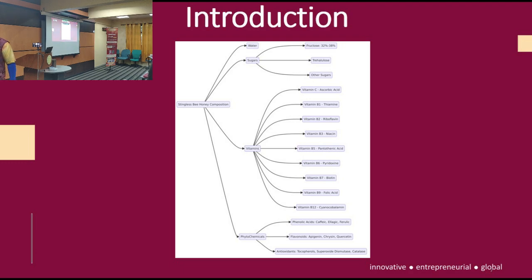Trehalulose. So this is one type of sugar compound. Recently confirmed, I think back in 2019 or 2020, if I'm not mistaken. There are researchers from Malaysia collaborating with Australia.